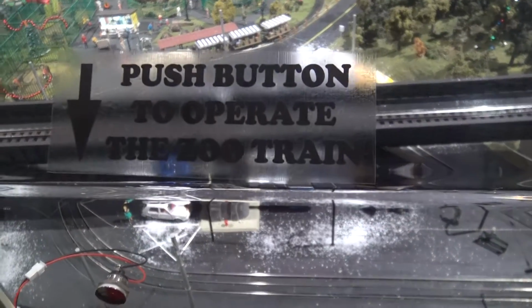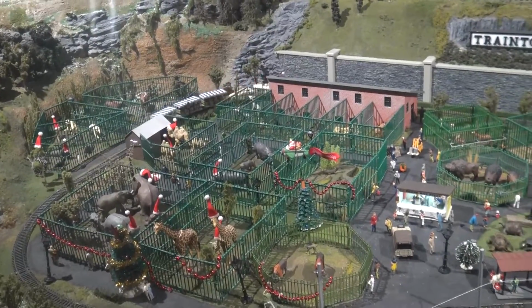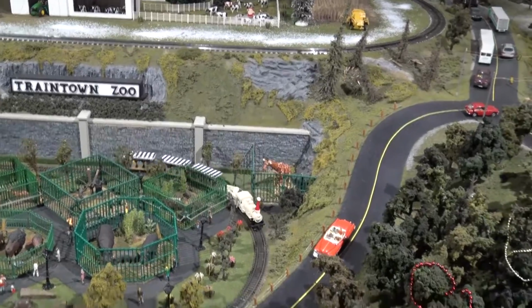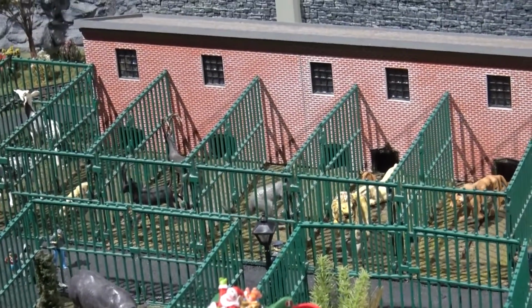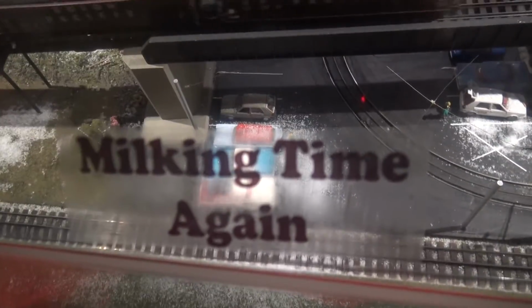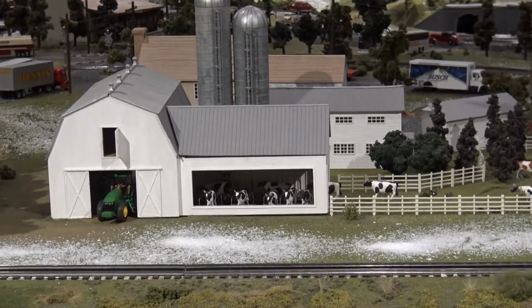Push button to operate zoo train. Don't have to tell me. See, the zoo itself has its own little train going around all the animal enclosures. We're at the Train Town Zoo. Right past the giraffes, pulling into the station. When you see how much detail, even the animals are moving back and forth in their enclosures. It's milking time again. See the cows going into the dairy barn to get milk.